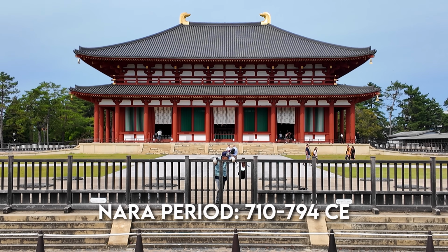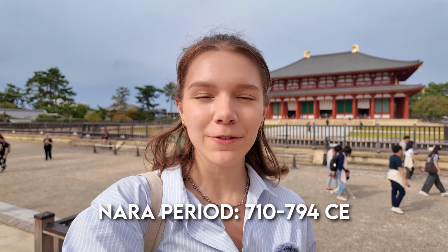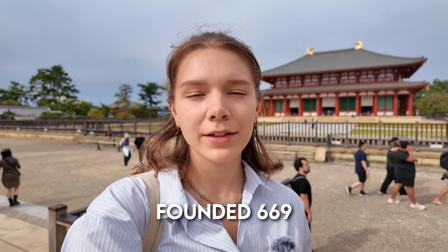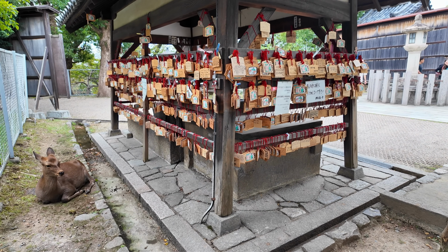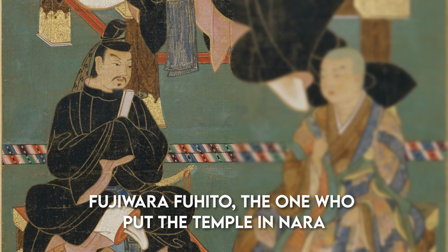So in case you didn't know, Nara was actually the former capital of Japan, and this was actually during the Nara period. So it was 710 to 794, and this was before the capital was moved to Kyoto. So Kofukuji was originally founded in 669, but it was moved here to Nara when the city became the capital in 710. The temple was established by the influential Fujiwara clan, just like Kasuga Taisha, which we'll visit later.